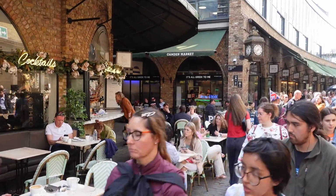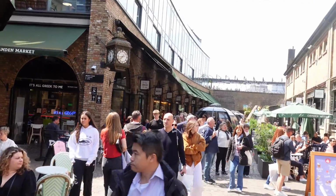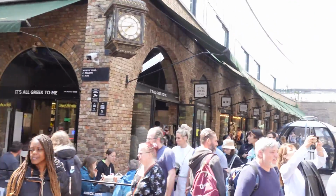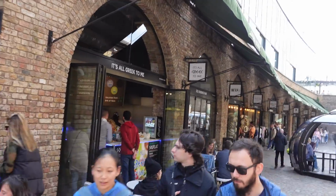Right, has that boat trip made you hungry? Yeah, it's time to look at places to eat. And there are so many around Camden Market. If you're looking for food from restaurants and looking to come and sit down and have a meal, then this is the area that you probably need to come to. It's North Yard. Now there are a few others scattered around the whole of Camden Market, but this is the area where it's all gathered.